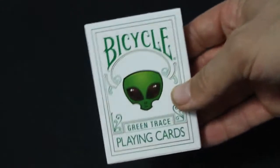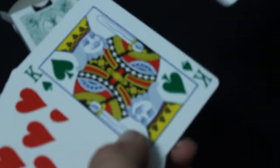41 is the Trace deck, again, more copy and paste crap from Mirror 67. He did put green pips on the green card, on the clubs and spades, but the court cards, he did not recolor anything, just lazy, in my opinion. Why did I get them? I guess I just like the reverse color. And that was it.